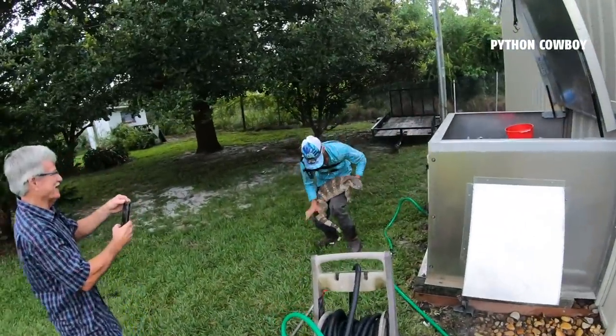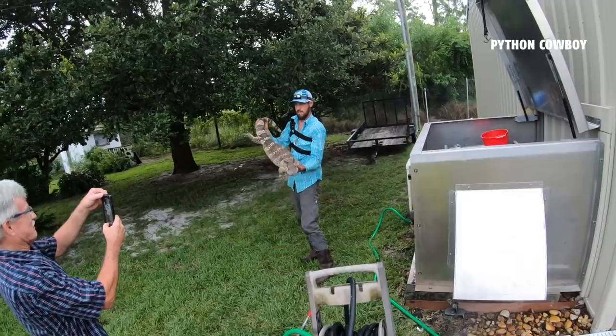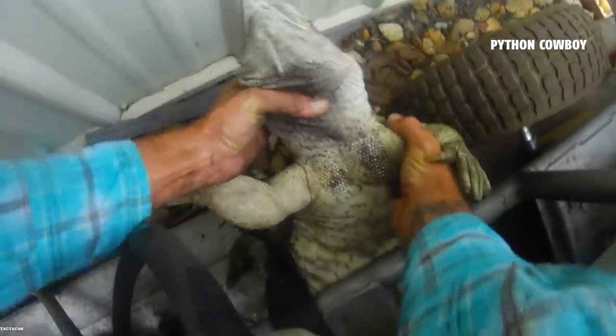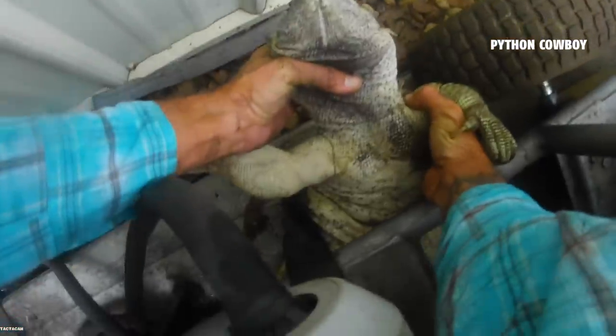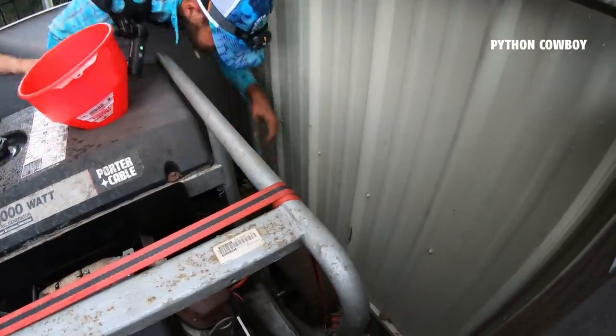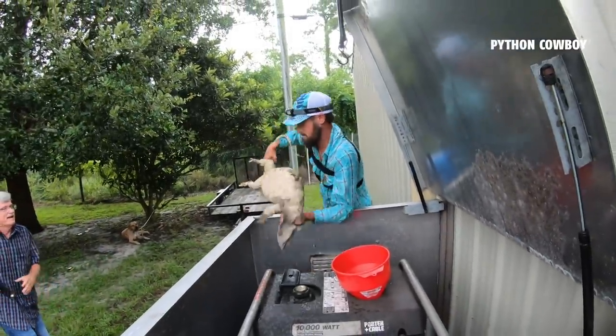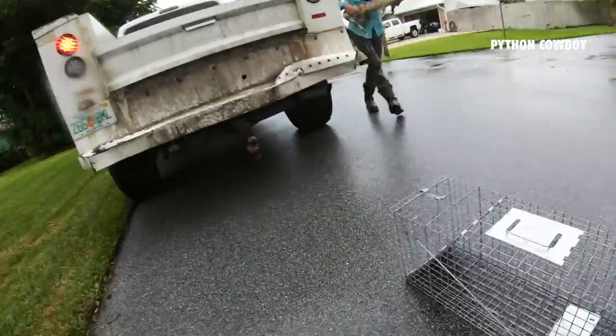Absolutely. This guy got himself in a real tight situation, and it was not easy to get him out of there. He got underneath the generator, kind of sprawled his legs out, and just made himself stuck up under there. This guy was a champ. He did not hesitate to help me and grab that tail. He looked at me a little bit crazy, but he didn't hesitate. So big thanks to a buddy, and it was cool.